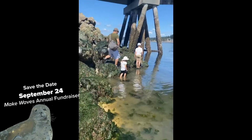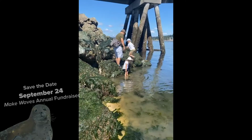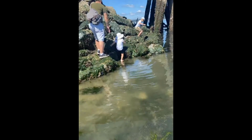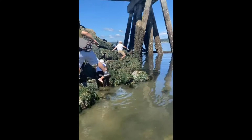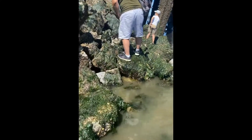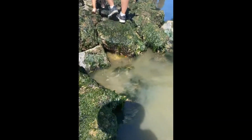You can see my family practicing their mountain goat impressions here. But we've got lots of algae, and hidden in this algae are some really large crabs. We're seeing a lot of big red rock crabs. I have to be careful where I put my feet and move slowly so that I don't crush anybody. We're going to make our way over to those pilings to show you some of the sea stars that are here.